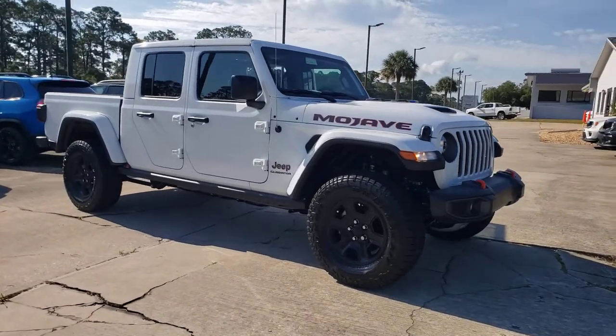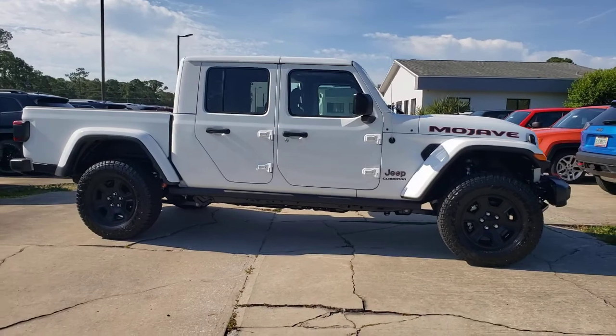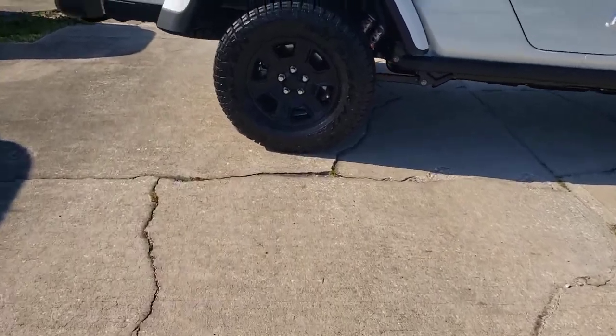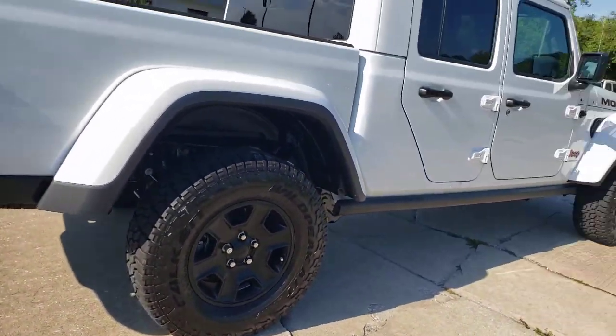Hop into the 2021 Jeep Gladiator. Prepare to take your driving pleasure to new heights and enjoy the best of modern efficiency and style. You'll love the advanced safety features, quiet cabin, and responsive handling this vehicle has to offer.